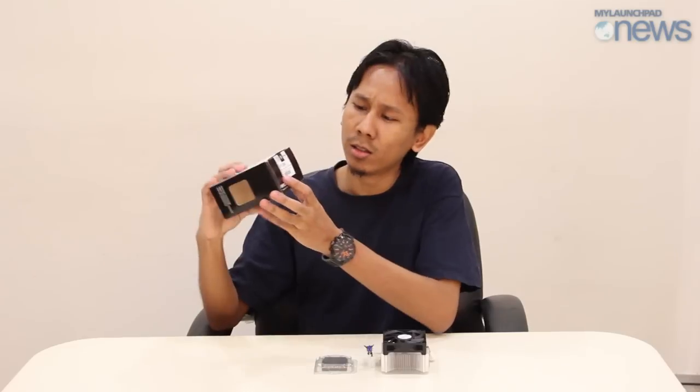So what makes a processor fast? A good indicator is the clock speed and the core count. To illustrate this, here is my processor that I'm currently using in my PC. It has a 3.3 GHz clock speed and 2 cores. So the higher clock speed and the core count of your processor, the faster it is, to a certain extent.